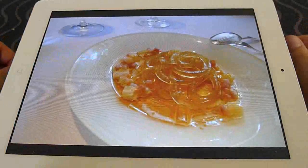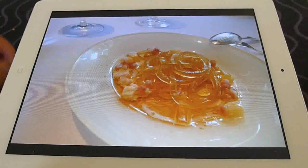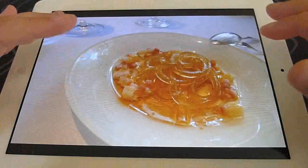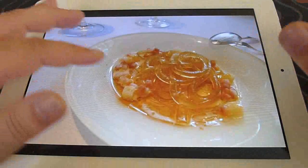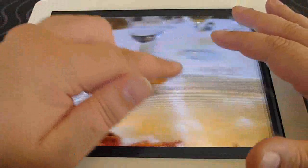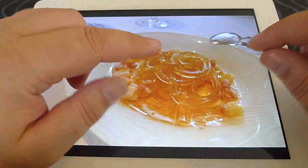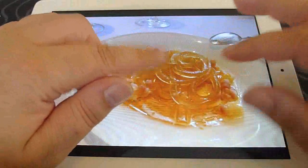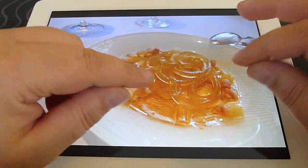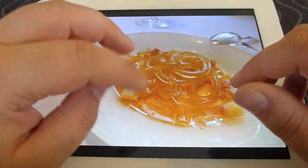So we continue with another classic. In fact, you see again the humor to make you rediscover classics. Carbonara. So what is it? But here the interesting thing is the tagliatelle. The tagliatelle is actually made of a very good quality chicken stock that they turn into a gelatin. In fact, they add agar to it, which I think comes from seaweed.